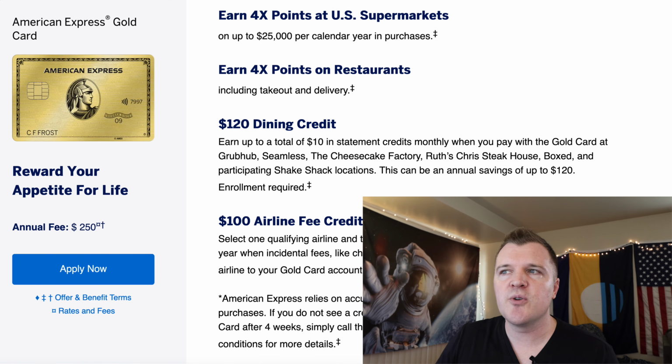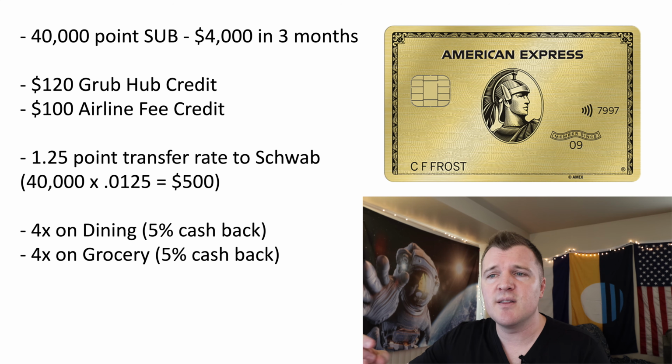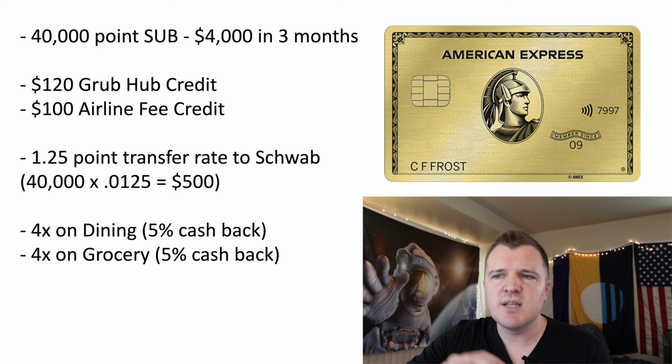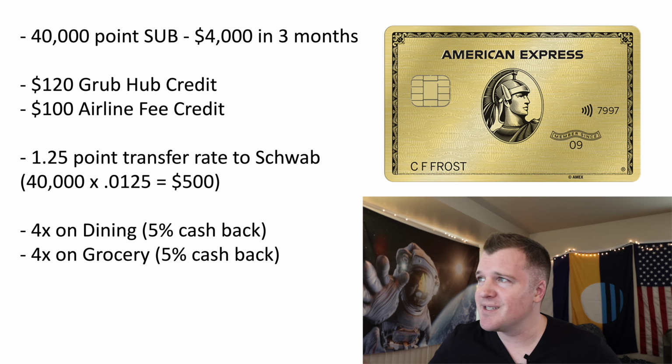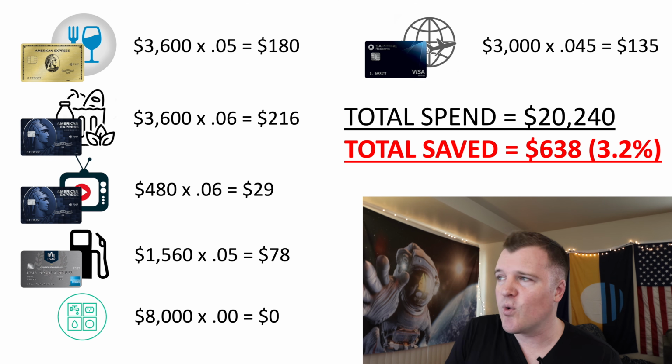Additionally, it gives you a $120 a year dining credit and a $100 airline fee credit. The sign-up bonus is 40,000 points for $4,000 in spend in 3 months. Those 40,000 points, when you cash them out with Charles Schwab, are a $500 value. Additionally, that 4x points on dining is the equivalent of 5% cash back. If you want to get 5% off all of your dining purchases, get the AmEx Gold Card. Let's plug that into our budget, and we're saving $180 for the year.